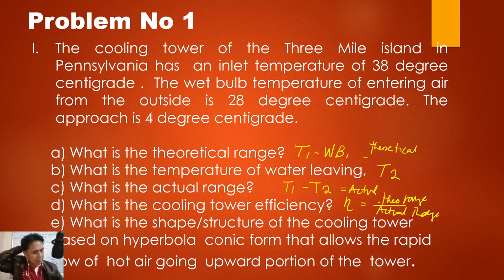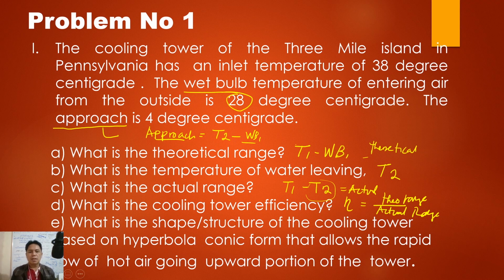But the problem, I guess, is we don't have the temperature of the water leaving. We don't have T2, but we have the approach, right? So the approach is another term. What is approach? If you remember the formula, it is T2 minus WB1. WB1, the wet bulb of entering air, is 28, right? So 28, and you were given the approach, then you will get T2. Okay, so we are complete with the data, so that we will be able to solve this.